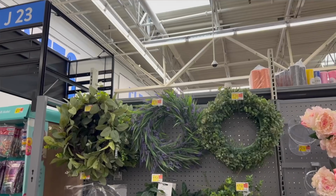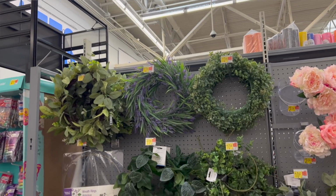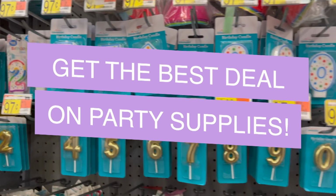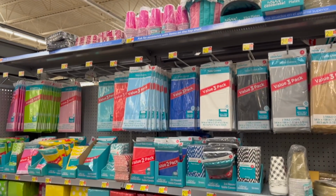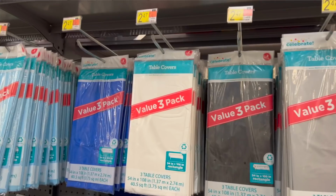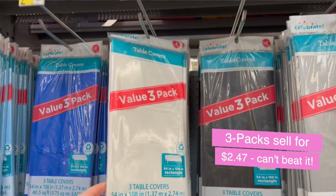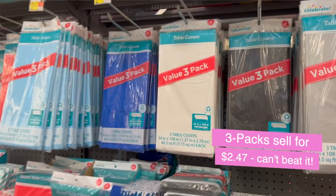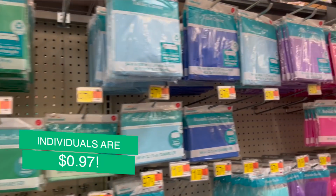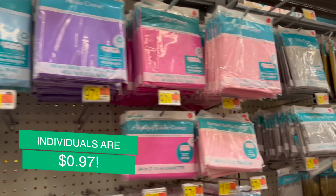And when I am ready to throw a party, Walmart is my first stop for faux florals. I'm able to find what I need and stay within budget. Also, speaking of parties, I now get all of my disposable tablecloths, plates, and cutlery for events at Walmart because you can get 3 in a value pack here for under $3. If you bought the same amount at Dollar Tree, you'd be paying $3.75 with their price increase. So that's something to keep in mind with upcoming showers, graduation parties, and even just barbecues.